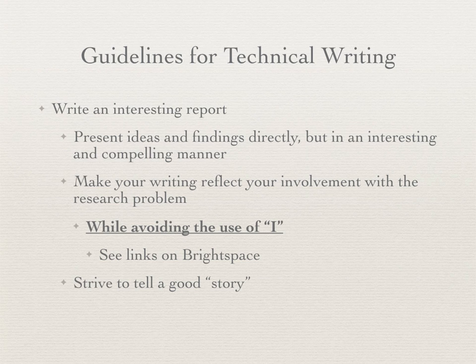You're telling us a story, and especially in your synthesis, you're making a case, you're making an idea. Like, this is my idea, this is my thesis, and this is why I'm right. And you'll go through and kind of give us the various pieces of the story of how you're brilliant and you came to this wonderful idea. So again, really strive to tell that good story.